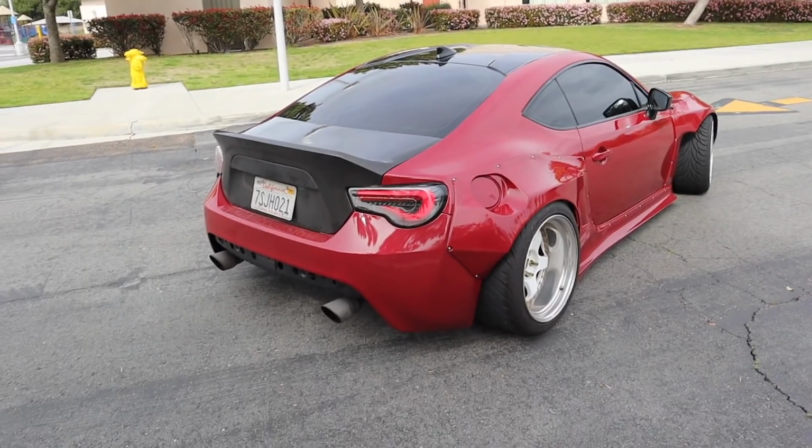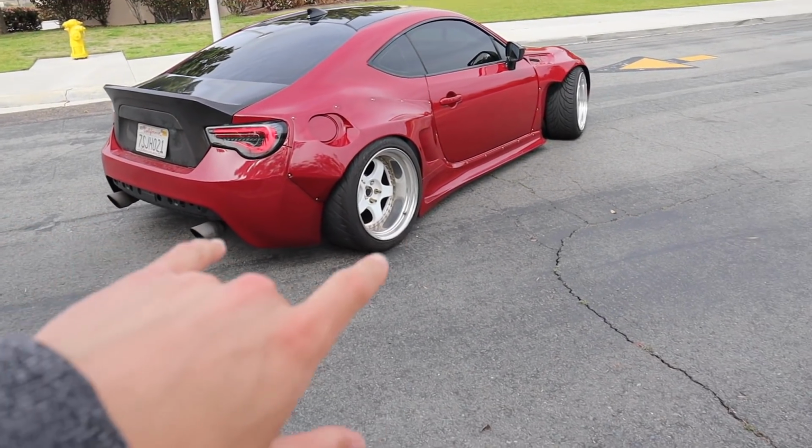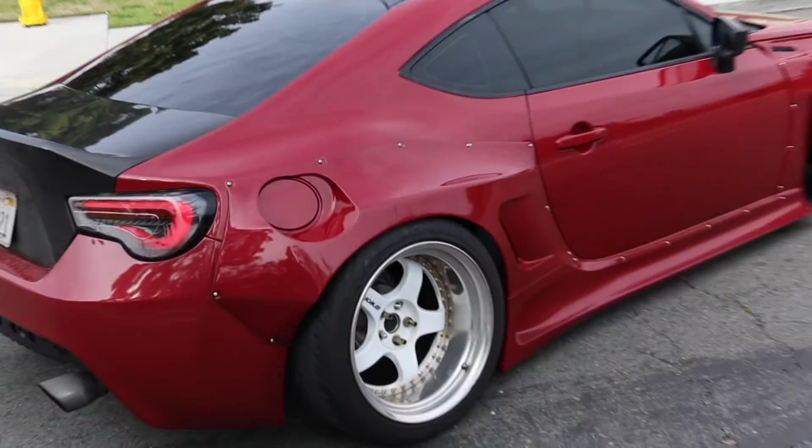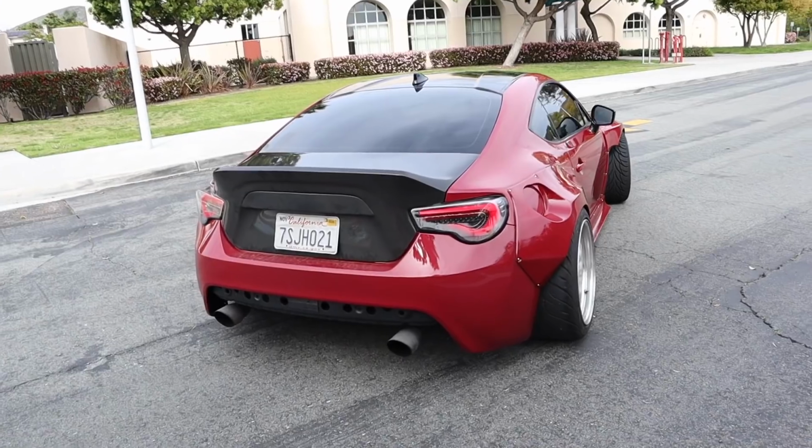Like I told you guys, a ton of you commented in the comment section below saying I was gonna paint my car red, and you guys were definitely right. I had to go with it. I had to go with the red. I felt like it would complement the wheels and the carbon trunk so well, and as you can see, in my opinion, it does. It's super aggressive.